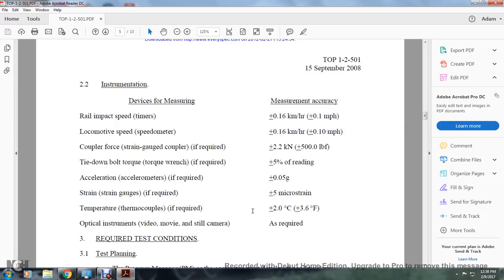Coupler forces, strain gauge coupler if required: plus or minus 2 kilonewtons, or plus or minus 500 pounds of force. Tie-down bolt torque wrench, if required: plus or minus 5% of the reading. Acceleration, accelerometers if required: plus or minus 500 g.